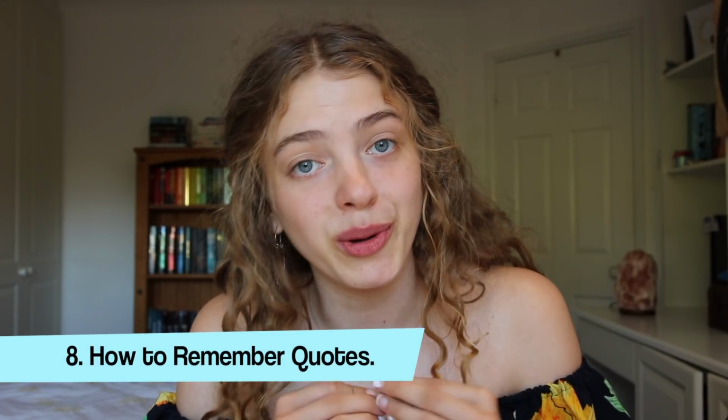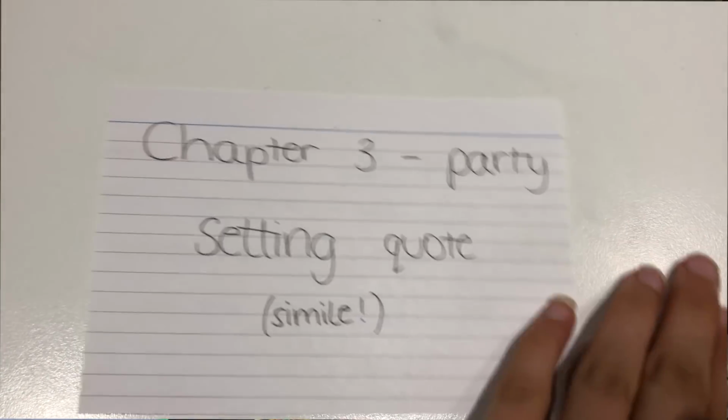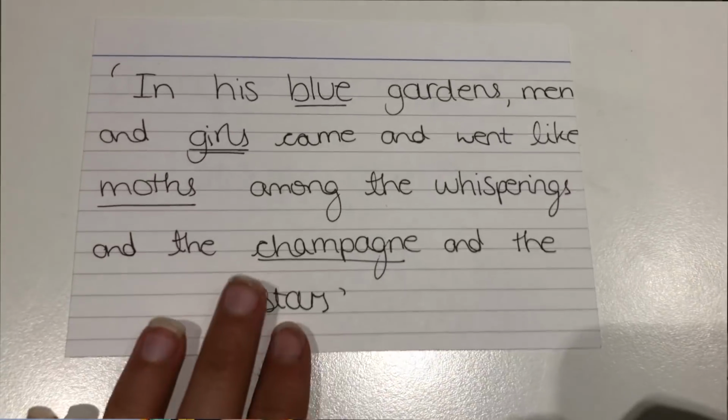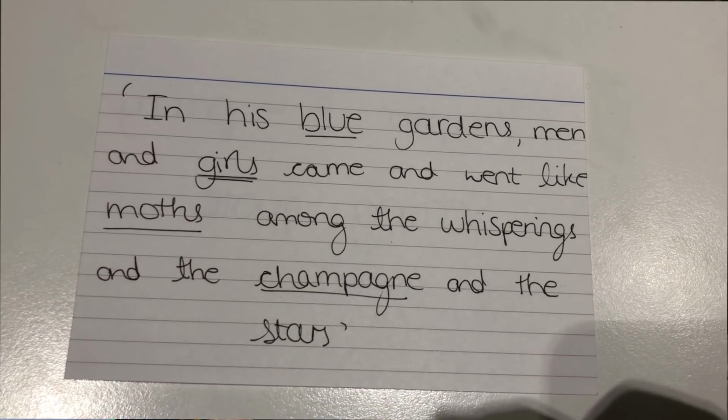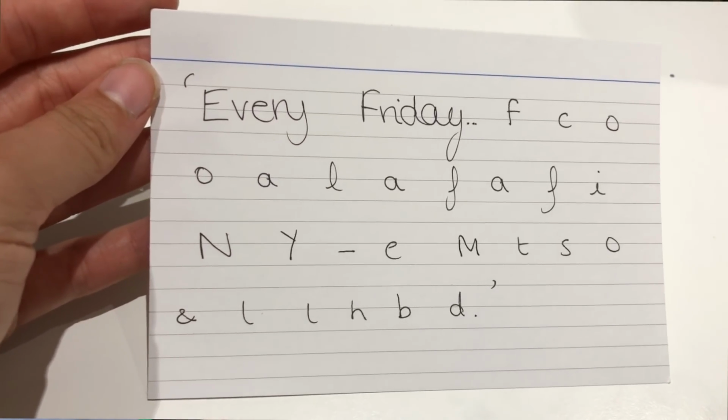And number 8, this one's tailored more to revision and exams, and that is how to remember quotes. Once again, posters are a great thing. I made this for Othello with some cute drawings and some quotes. I also used to do a lot of flashcards, so on one side, a quote for this theme or from this character, and then on the other side, test myself on the quote. You can also write the quote and miss out words and fill in the words in your head. You could write the first word of a quote and then just the first letter of each word, so when you look at it, you'd have to fill in the words where each letter is. I think that's quite good as well.